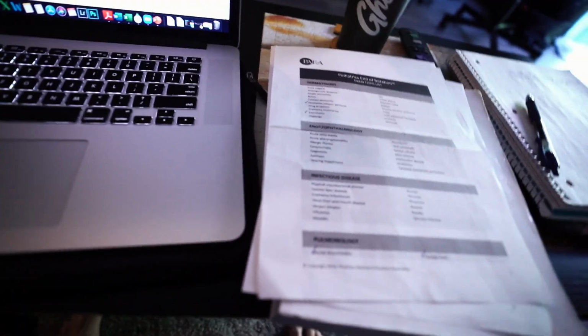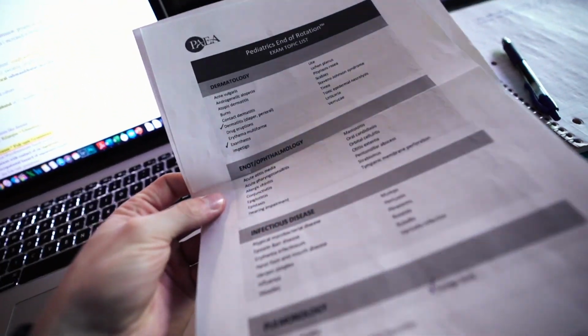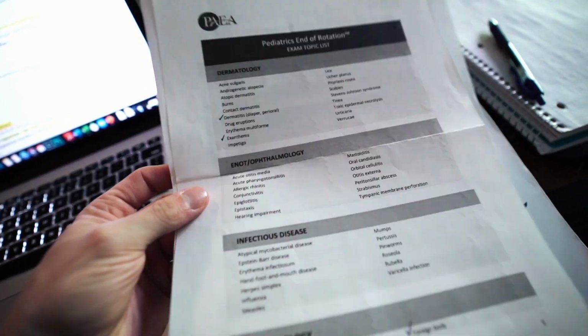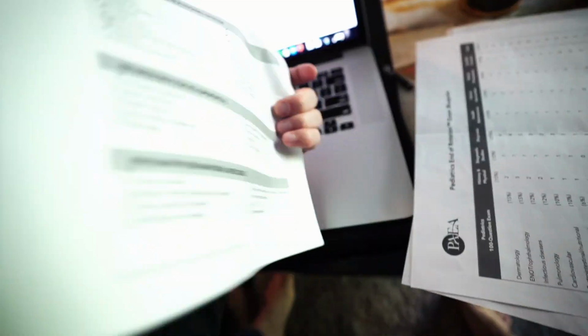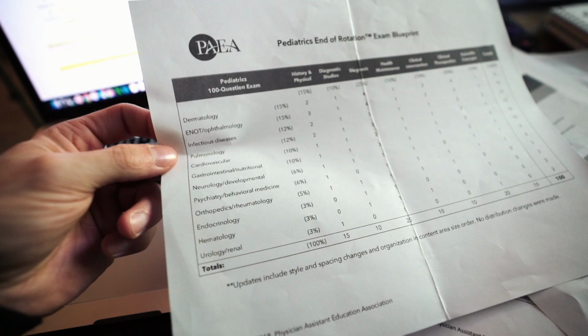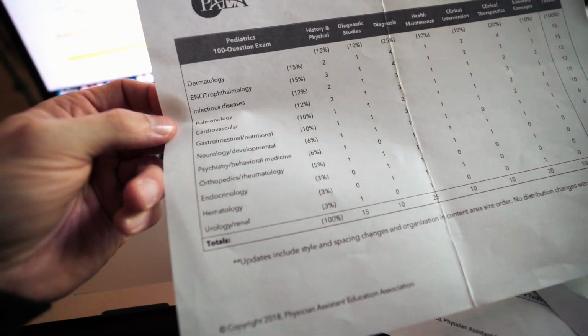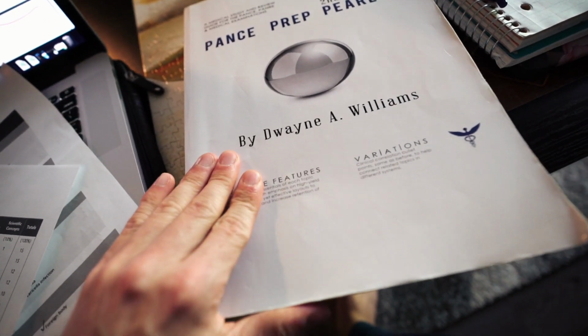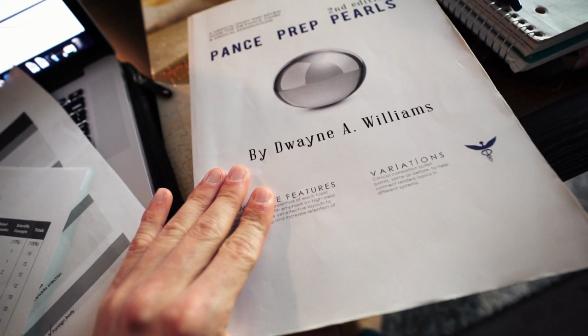Alright fam, so I just finished up the pulmonary section of my studying and am about to do some refreshing on infectious disease. I actually printed off, for studying for my end of rotation exam, the PAEA pediatric blueprint. So these are all the topics and conditions that can be tested. I also printed off this sheet which tells you roughly how much of each section is going to make up the exam. They actually have a peds-specific section in here, but it's not all inclusive.